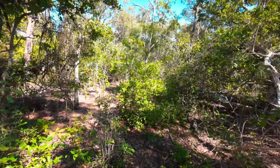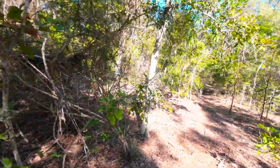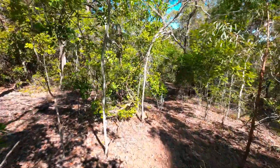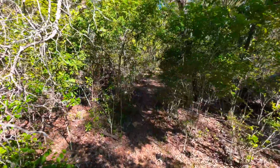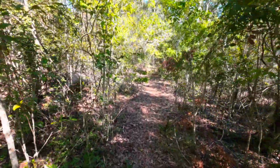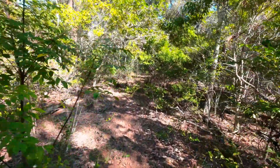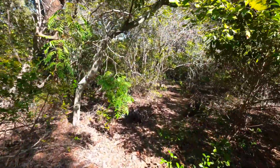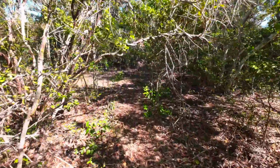I'm trying to find where this other mine shaft used to be. I was told it's down this way a bit, so I'm always looking out in the bush to see if anything looks like a mine shaft, I guess. I only saw one photo of it on the net. It was in one of the national parks information booklets a while ago, and it had a fence around it. So yeah, where is it?